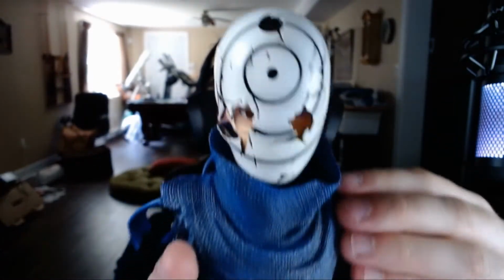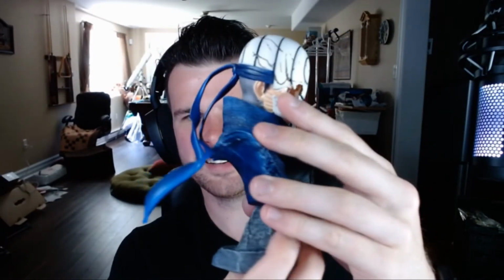Oh, that's incredible. I love that. The detail on it is absolutely immaculate. So this is from Surge Studios. This is number 389 out of 450. So I guess it was a limited print run too, which makes it that much cooler. But yeah, he has a cracked mask. You can even see the scars on his face. Oh, that is so sick. That's incredible. Wow. So Chris, thank you so much.